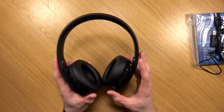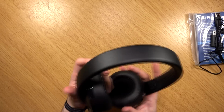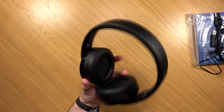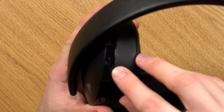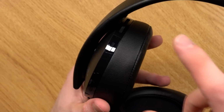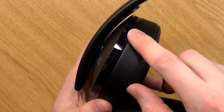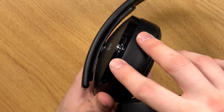Okay, so as for the buttons and features on this thing, if we go up to the top on the left ear cup, you should see the virtual surround sound button. The virtual surround sound should be activated by default, but if you want to turn it off, you can click that. Then we have the volume button, so we've got the volume up and volume down.